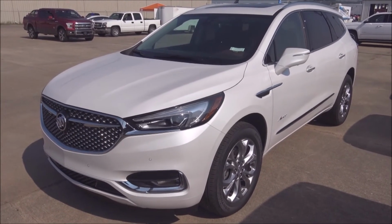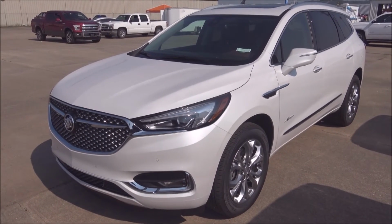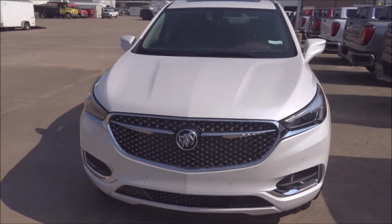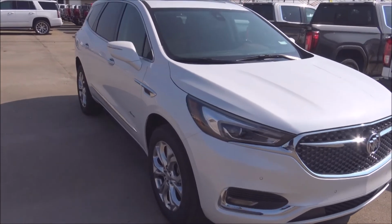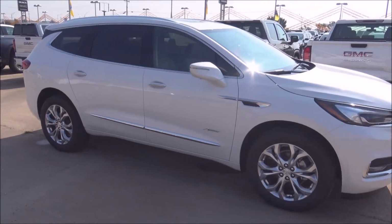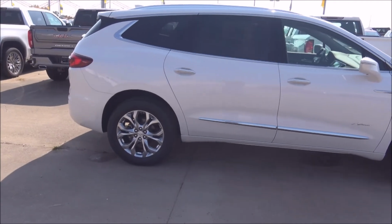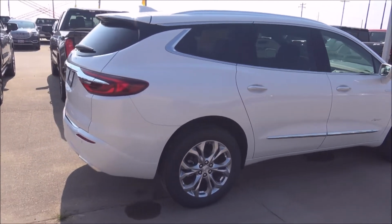All right, so this has been the 2020 Buick Enclave 3-row SUV with a 3.6 liter engine. It's going to be great on fuel economy because it's not a full-size SUV like something a lot larger like your Yukons or your Escalades. It still fits in the mid-size SUV category, so you're going to get excellent fuel economy with this V6 engine, and you're still going to get a lot of pep out of this engine as well.